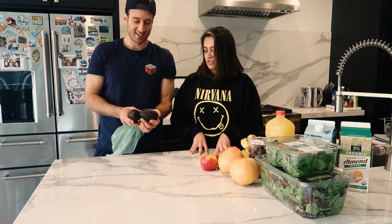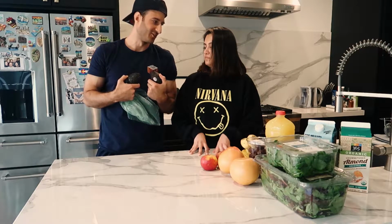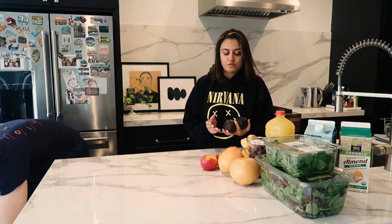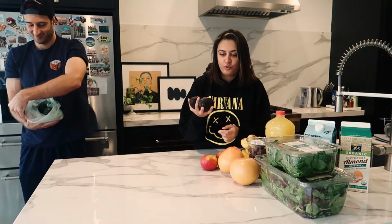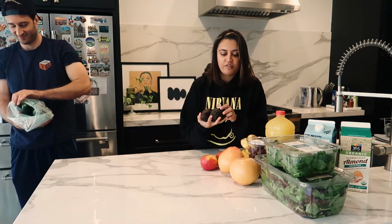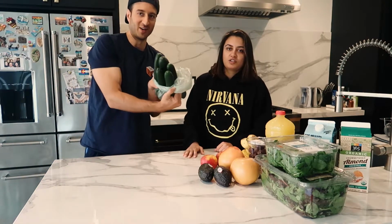Yep. I decided to get some avocados this time because I actually really enjoy avocados. I've never been able to make good avocado toast, but I think I just need to season it well, so I'm going to try that too. He got really good ripe ones. They're very soft to touch, so that's good. These are good avocados.